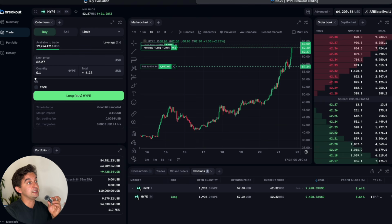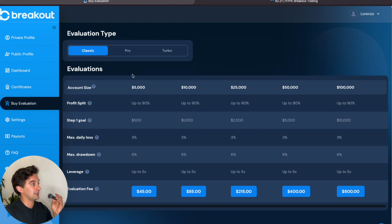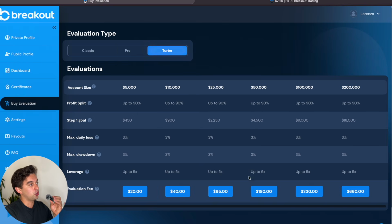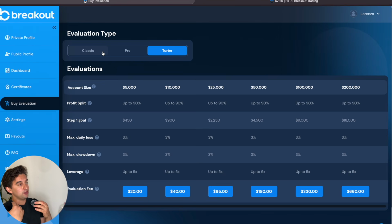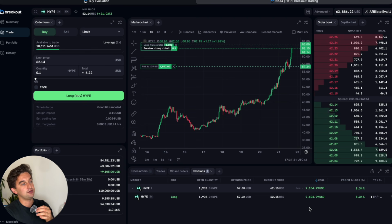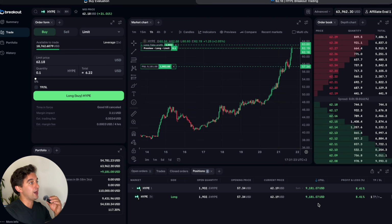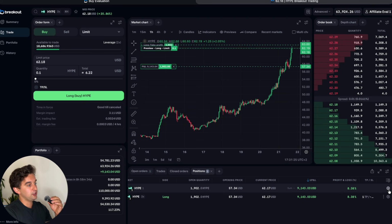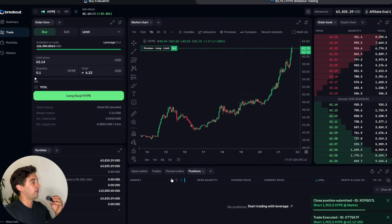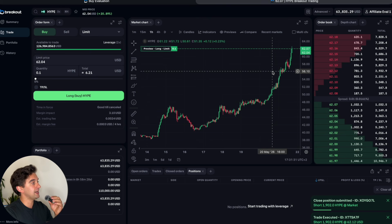Breakout is a prop firm. I bought a $50,000 account, which you see right here. You can buy it for only $280 or $200, depending on which way you want it. So I was trading with $50,000. I only paid $200 for it, and I have already made $9,100 to take home. So as we see right here, we're gonna close the position, and as we see here, profit has been secured and the account has grown.